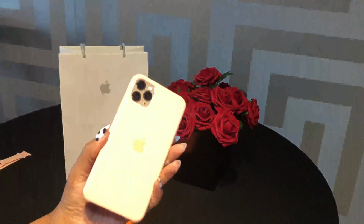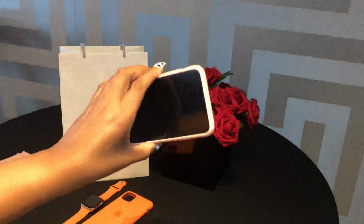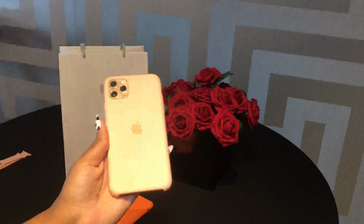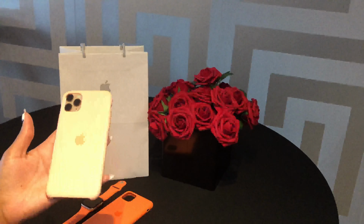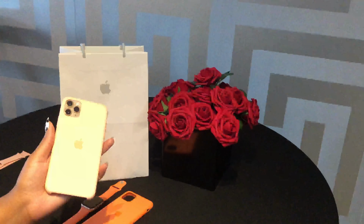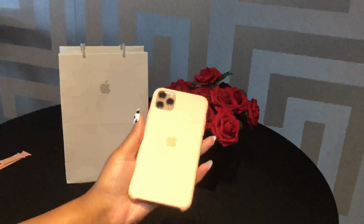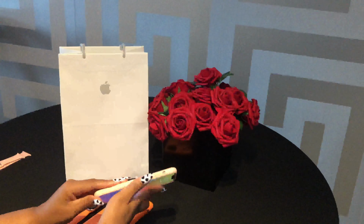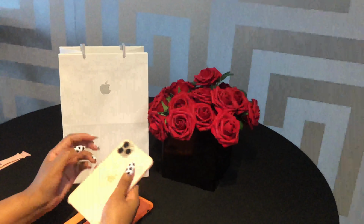So the dip in quality is real. I'm using the iPhone 8 Plus to film this now, and here we have my 11 Pro Max with the Grapefruit case on. I'm quickly just going to swap that over so we can see what it now looks like with our vitamin C, fresh for summer 2020.